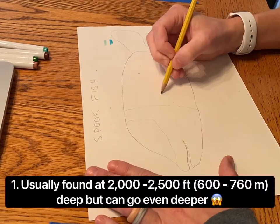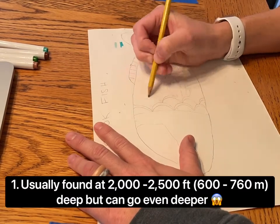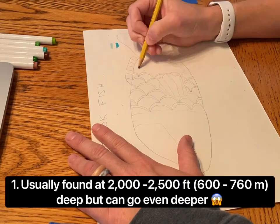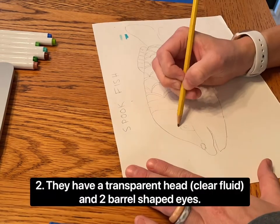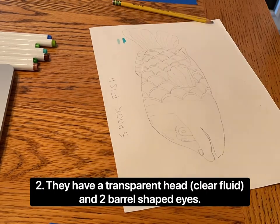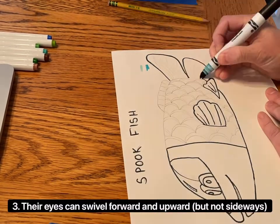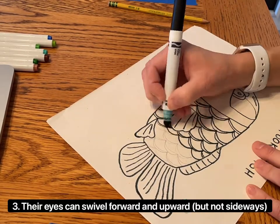These fascinating deep sea creatures are usually found around 2,000 to 2,500 feet deep, or 600 to 760 meters, but they can go even deeper. They have a transparent head filled with clear fluid and two barrel-shaped eyes. Their eyes can swivel forward and upward, but not sideways.